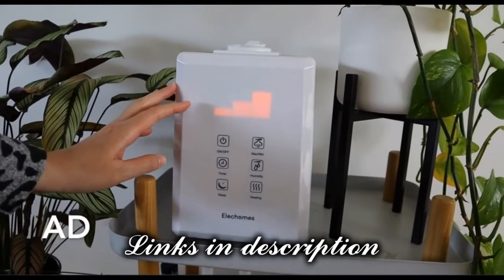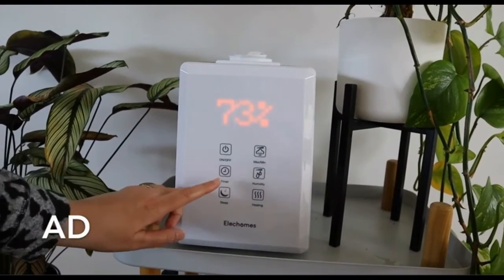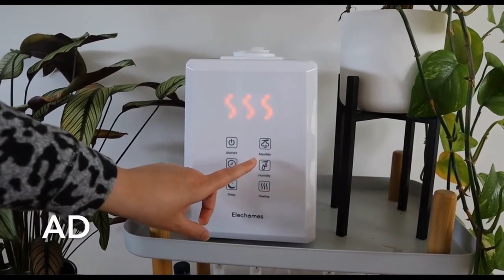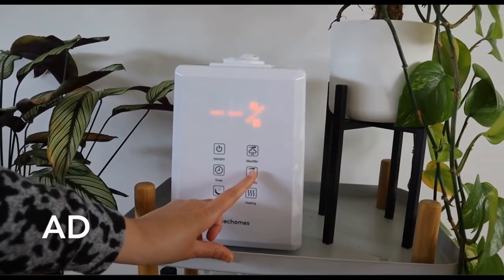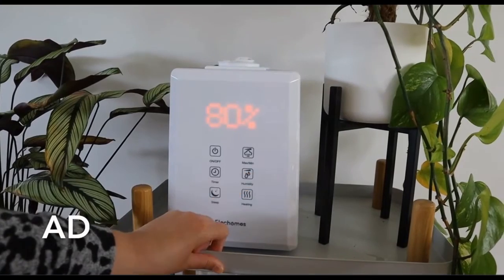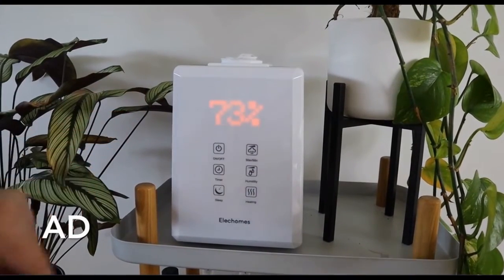Shows you what the humidity in the room is. So at the moment we're up to 73%. It has a timer, a sleep mode, a heating mode, which is currently on at the moment, and you can adjust the humidity with these simple buttons. If I press humidity, I can say that I want the humidity in this room to be, let's say, 80%. This will then work to try and make the humidity in the room 80%.